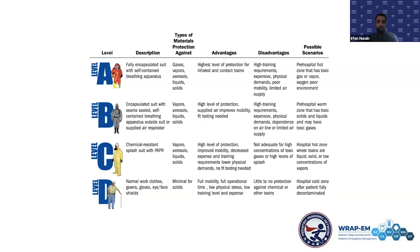Level A is the highest level of protection. It's usually only worn by hazmat personnel who enter the hot zone because it protects against vapor and splash threats. It consists of a fully encapsulated chemical-resistant suit, positive pressure self-contained breathing apparatus, double layers of chemical-resistant gloves, and chemical-resistant boots.